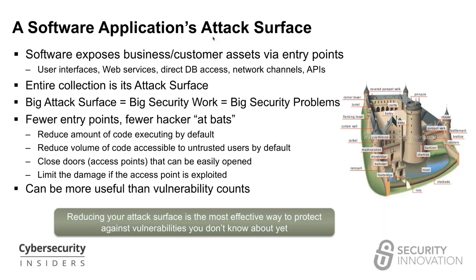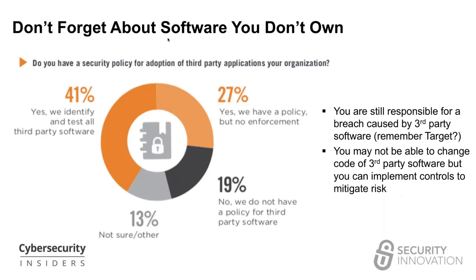And as soon as you do an attack surface enumeration, one of the first things that is going to become evident is, are all of my software elements up to date? Are they patched? And if the answer is no, then you immediately have a potential problem. And by the way, don't forget about software that you don't own.